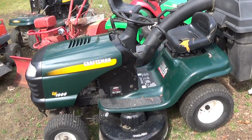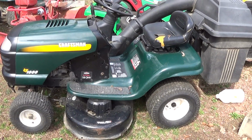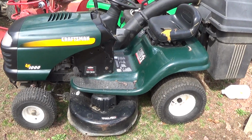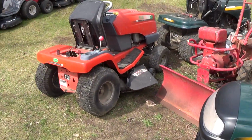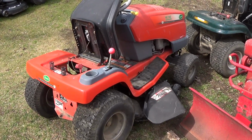But pretty soon the season's coming, and I got a lot of mowers already. I got more fixed than I have not fixed, so.